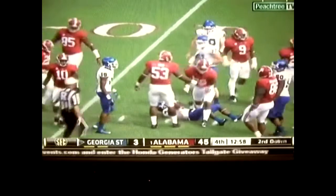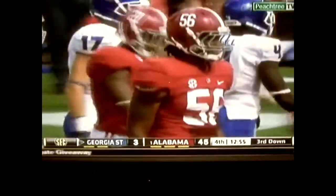Is thrown down back to the 12-yard line. A loss of 8 on the play.